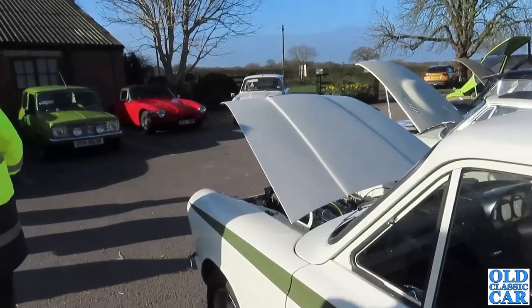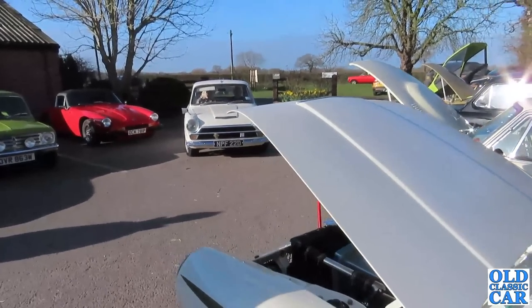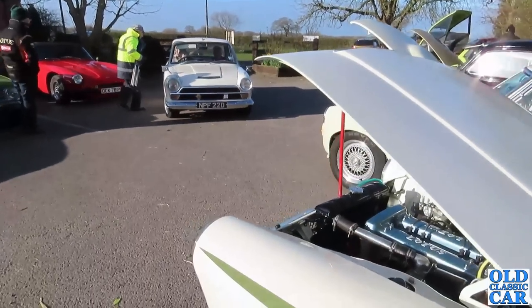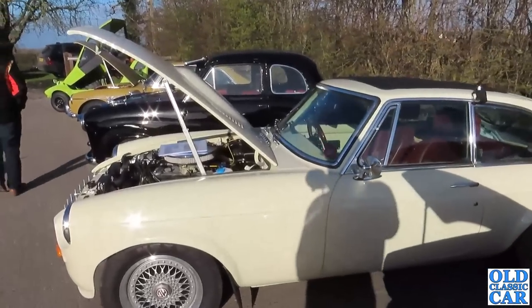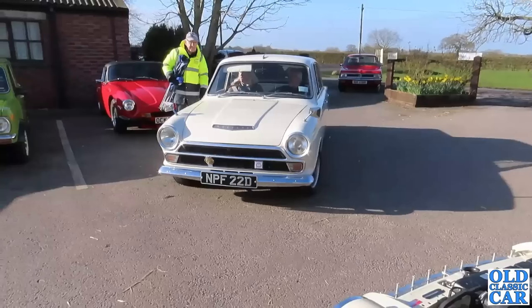So that's an Airflow Cortina, isn't it? The Airflow GT, this is. Yeah, so it's a GT on a 66 plate. It's the Beaver again. Oh, yeah. Apologies for the shadows, the sun's quite low at this time of day, at this time of year. That looks really purposeful.